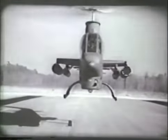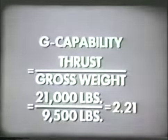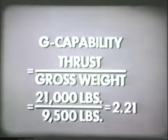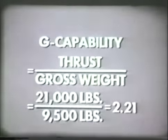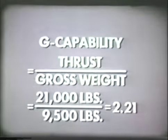Assuming a gross weight of 9,500 pounds, at least an equal amount of rotor thrust, or G capability, must be produced to hover. The Cobra has approximately 21,000 pounds of thrust maximum available on a standard day. This figure varies from one aircraft to another and must be verified in terms of the day's operating conditions. Using the formula for computing G capability, the 9,500-pound aircraft has 2.21 times as much thrust as it needs to overcome the G-load of a hover. The remaining amount of thrust, 11,500 pounds, is available for maneuvering.